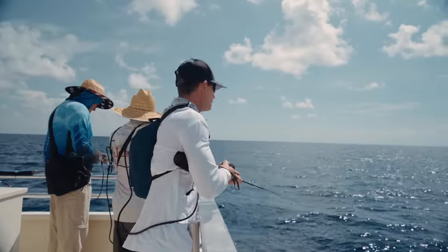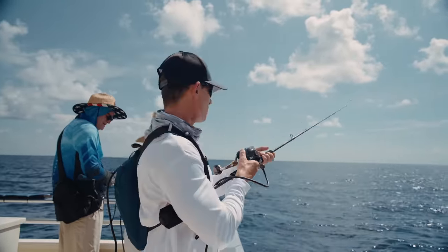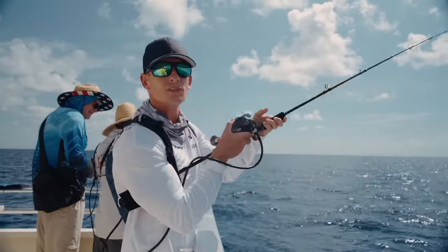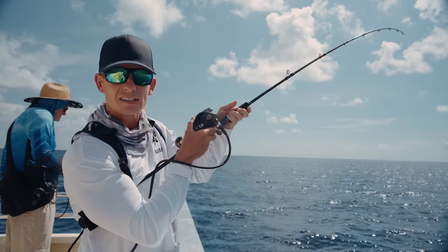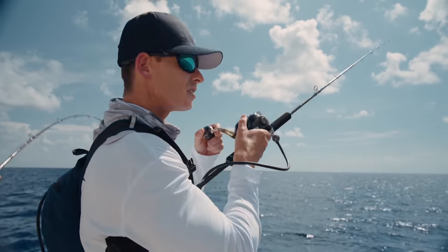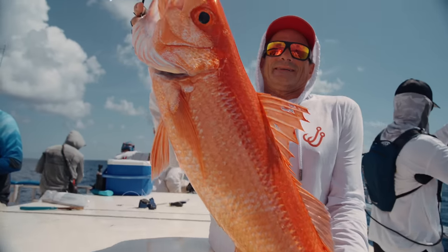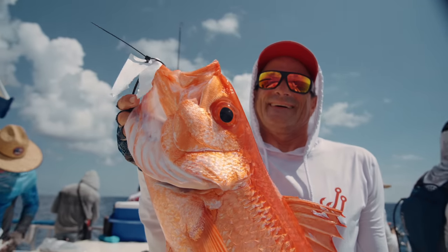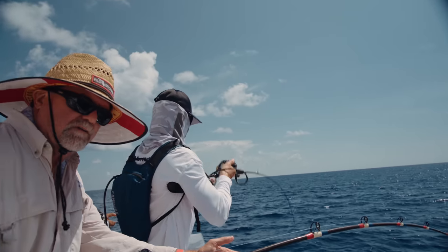The boat's got a pretty decent amount right now, and it should just get better as the day goes on. Captain Jerry, who's been doing this for decades now, says queen snapper love the light. They love the sun. So as the sun keeps peering up and up and up, the queen should get more and more active. That's 70 feet.